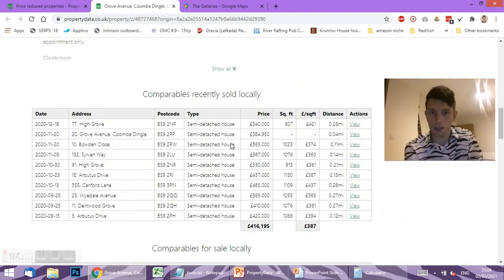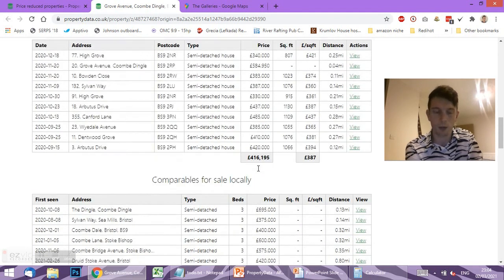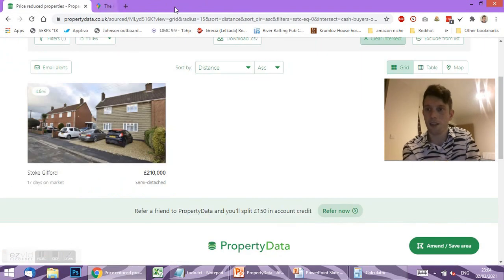485. What's in the area? Semi-detached houses seem to average, just looking through, about 400, 490. Wow. But this property just looks like it is overpriced. But I have found you 2 properties that I would say are deals in the area.